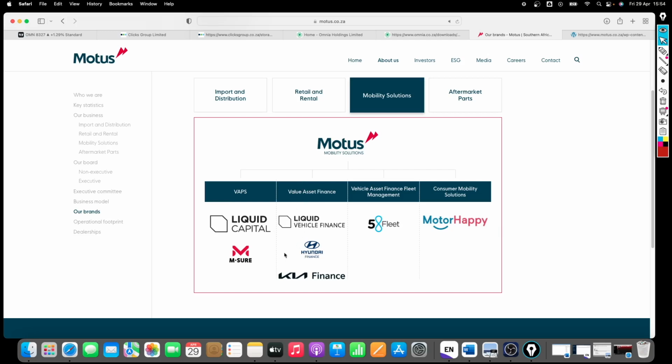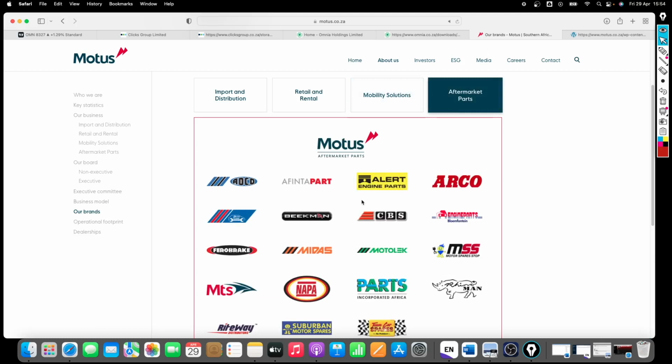You can see that they have Hyundai Finance, Kia Finance, and then they're also running an insurance company. So in terms of cash, it's not much of a problem. We know that the cash is going to keep on coming. As long as people are buying cars, they will need finance, they need to insure those cars. So the cash is just going to keep on rolling. But they're also involved in an aftermarket part business.